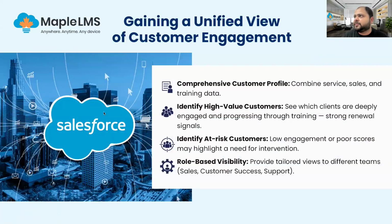So let's move forward. Let's look at gaining a unified view of customer engagement. So maybe just having a unified view of your customer engagement in Salesforce and how we can achieve that. Firstly, through comprehensive customer profiles, so we can combine service, sales, and training data together, maybe into a report. So that could probably look like products that a customer has purchased, and the trainings that they've taken for those, and maybe any service related data as well, just in case there's service specific items that you support.